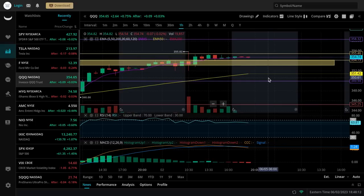Now, I'm not talking about the QQQ going to 300 or 310 or 320. I'm not talking about crazy low numbers like that. I'm not going to be that pessimistic. The next major support is going to be 353.